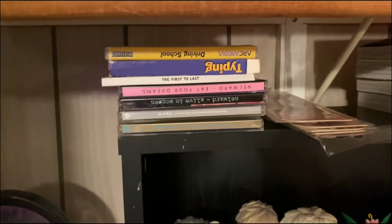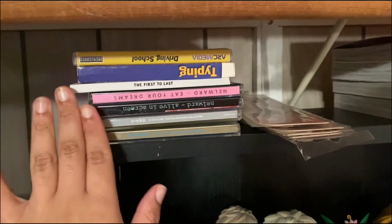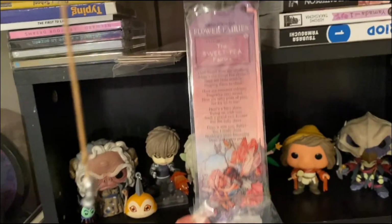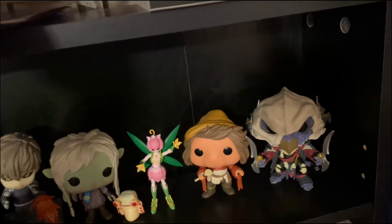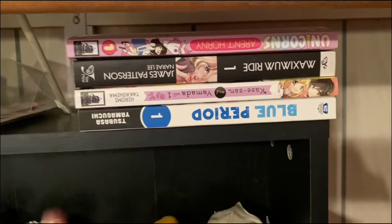So I'll start from the top. I just have some CDs. So I have some Yuri on Ice CDs, and then two Nailboard CDs, and these are just miscellaneous discs right here. And then I also have a bunch of bookmarks. They're all Flower Fairy bookmarks. I got these from Books A Million when they were on sale, so I just bought every single one of them. And then I just have some mangas that can't fit anywhere else, so I just put them up here.